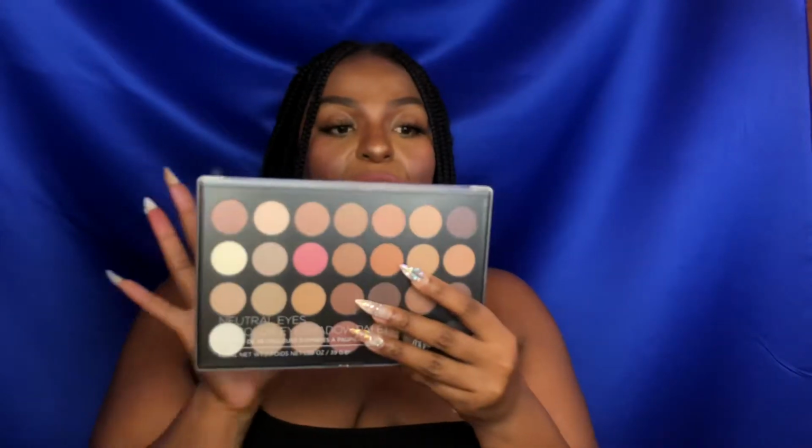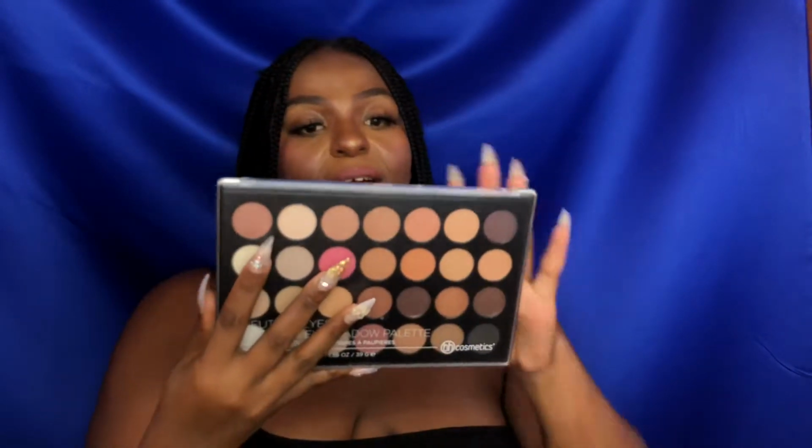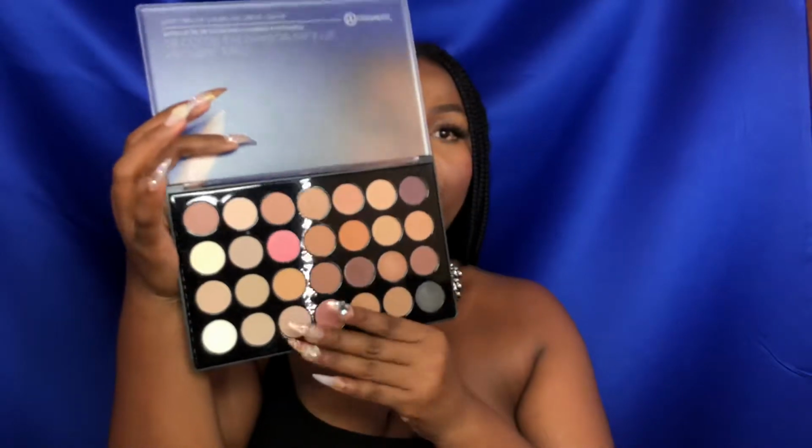So I decided to go ahead and splurge a little. I didn't really splurge because it's not like these are expensive. But BH Cosmetics was having a 40% off code on certain items, and I still got another discount code for, I believe it was like 20% off extra. I picked up the neutral eye palette, which is a 28 color eyeshadow palette, and as the name says, it's neutral, so it's just a whole bunch of neutral colors.